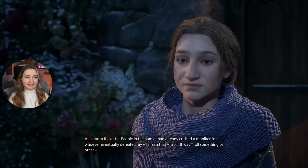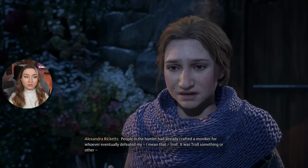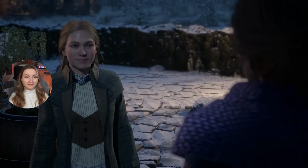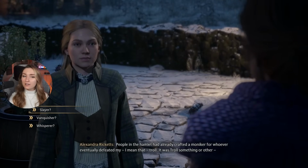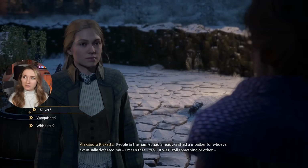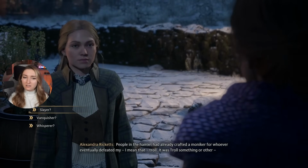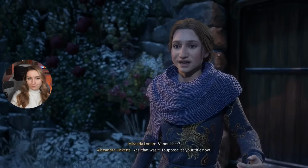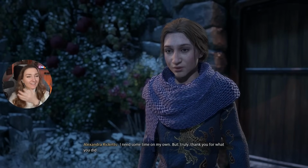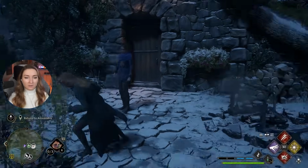You're very brave. People in the hamlet had already crafted a moniker for whoever eventually defeated my... I mean, that troll. A moniker? It was troll something or other. Slayer, Vanquisher, Whisperer. Well, we didn't whisper to it because we killed it. Slayer's too obvious. Troll Vanquisher. Vanquisher? Yes, that was it. I suppose it's your title now. I need some time on my own. But truly, thank you for what you did. Sweet, does it come with a t-shirt?